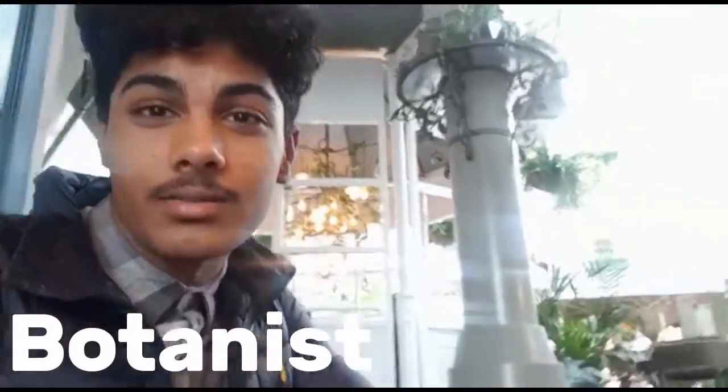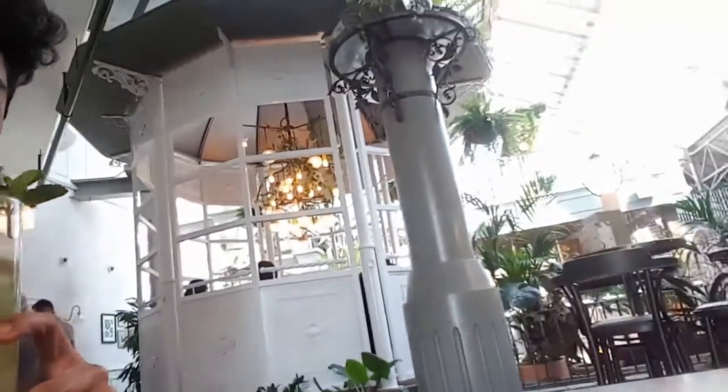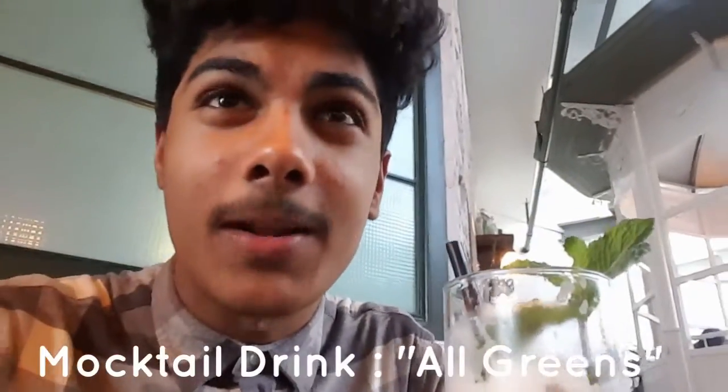Right, so I'm at the Botanist now, getting a couple of drinks. This is probably one of the best Botanists I've been to. I can see it's just a massive greenhouse, loads of plants everywhere. Taste test. It's good, all greens apparently.